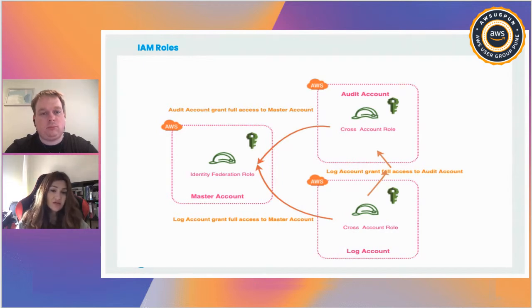In this scenario that you see in this picture, the log account grants full access to the audit account, and the audit account grants full access to the master account. Why this? Because as I said in the beginning, all the logs are stored only in the log account, and if you want to collect the logs from different accounts, cross-account, all of these accounts need to have permission to ship the logs to this account, and so on. For audit, if you want to track all the activity, that is, what is happening in each account, you want to have permission, of course, in these accounts.